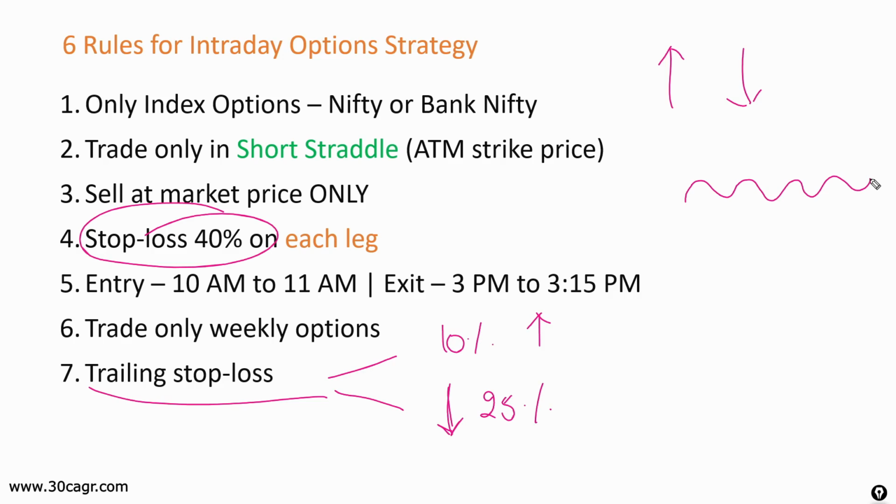Now, only one scenario where you get maximum loss is first markets move up and then it might hit stop loss of one leg. Let's say CE stop loss got hit, and then markets again come down and then hit stop loss of your other leg PE as well. These are the cases when you get loss on both the legs.